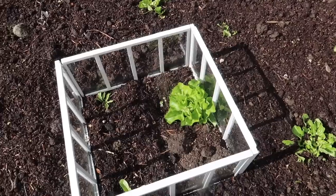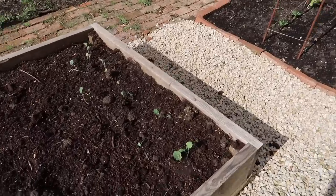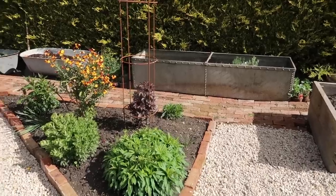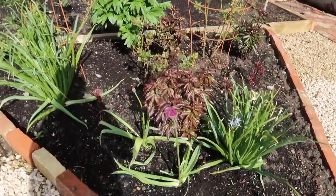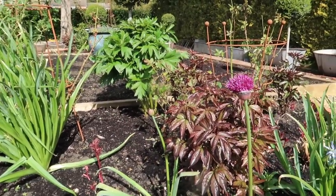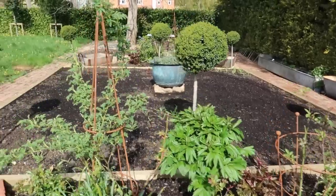My lettuce that has been protected by the cloche is doing exceptionally well. Broccoli's starting to look good. My French beans don't like the cold, so they're in a bit of shock at the moment. This little allium, it's not going to be long until he's fully out, and there's another one a few weeks behind. In the background, these peonies are looking spectacular.